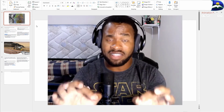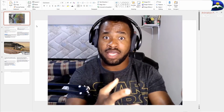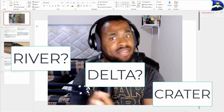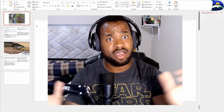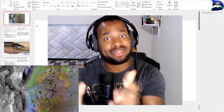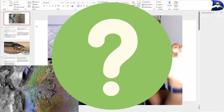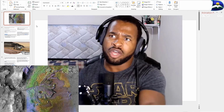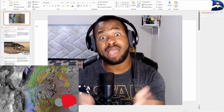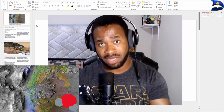But this is really fantastic because when you look at it closely, we actually see some connections between a river, a delta, and a crater. And this is really a fantastic region because potentially water was present in that region. Now you might be thinking: how do you know that water was present in this particular region, and what are the characteristics that might prove to us that yes, indeed, water was present in that particular region?